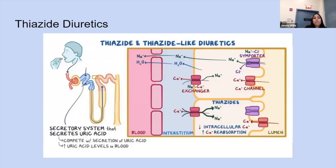So we're blocking a sodium chloride transporter in the kidney's distal convoluted tubule. So less sodium chloride is reabsorbed. Water follows. This leads to a reduction in blood volume, which leads to a reduction in blood pressure.